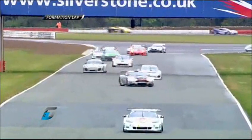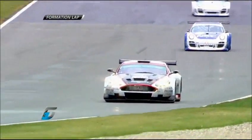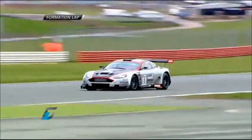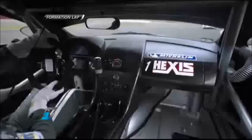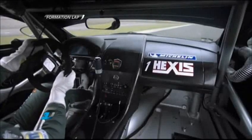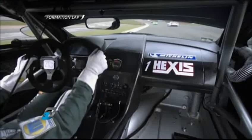Yeah, but for non-regular race followers that are listening in today and watching in today, hopefully, all these cars run on slick racing tyres, so no tread pattern on these tyres. And you might think, well, if they've got no tread, surely they have no grip. But then if you think about it, it's that rubber contact patch onto the road that provides the grip. So the more contact patch you have, the more grip you have.